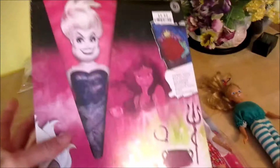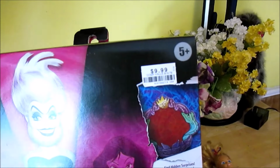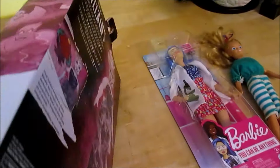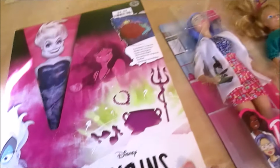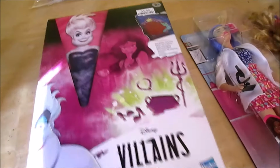She is this Villains Ursula. She's $10. They said the value is like $20, which I looked on Amazon and they're selling for like $16 or $17. So the only thing that I was kind of confused about is she's all encased in her packaging, so I'm not really entirely sure what she looks like outside of it. I get that this is a picture of her, but very photoshopped images. I love collecting Disney dolls, and I don't think I've ever seen these in stores. I certainly don't have them at my Walmart.